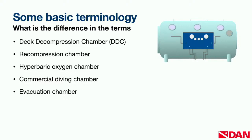And then we get a commercial diving chamber, and I'm sure you're getting confused with the terminology at this stage. A commercial diving chamber is a chamber used in commercial diving operations. It can be a deck decompression chamber, it can be a saturation chamber, it can be a workup chamber. And then we get what's called an evacuation chamber, which is in essence a medical hyperbaric stretcher, used to take an injured diver from the dive site, typically commercial divers, and transport them under pressure to the nearest or the next level of care in terms of a chamber.